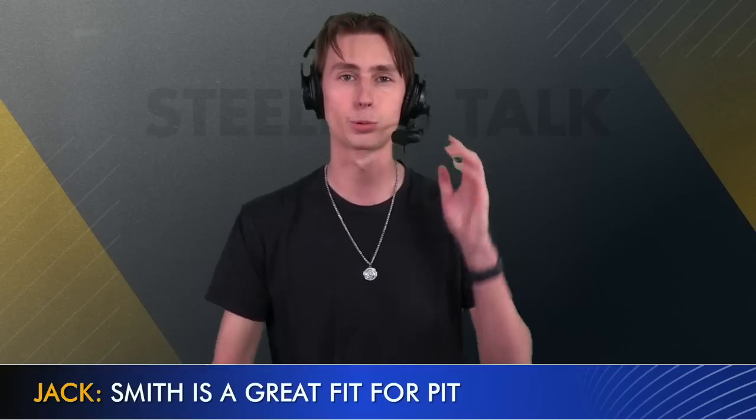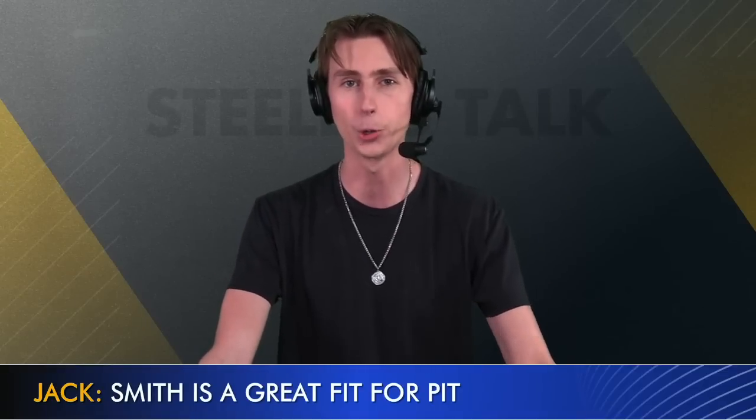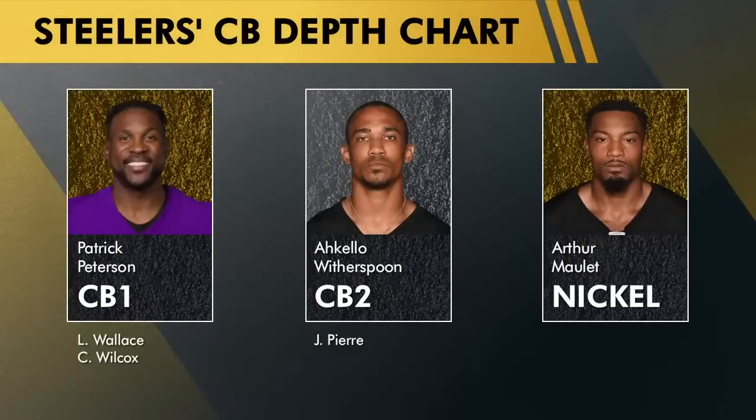This is a defense that prides itself on creating turnovers, and Cam Smith has some of the best ball skills, some of the best instincts for turning the ball over and getting interceptions in this entire draft class. You take a look at the Steelers' cornerback depth chart right now. You got Patrick Peterson as that true cornerback 1 so far. It's looking like he might be playing more of a safety role, a little bit more of that nickel star role, playing more of safety in those inverted coverages that Mike Tomlin likes to implement with some of those versatile corners.